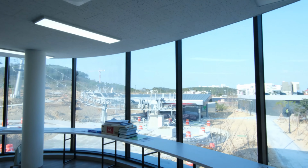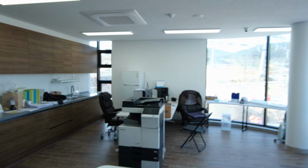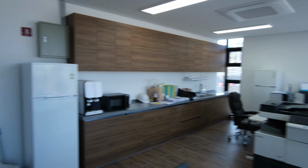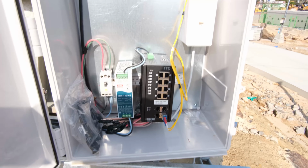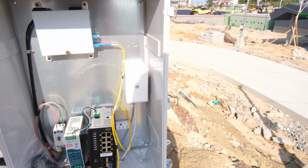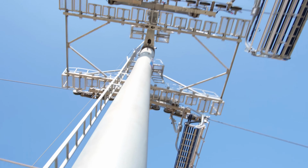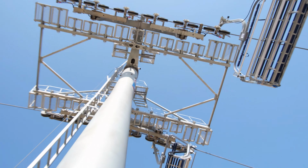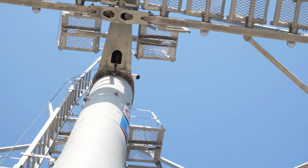The staff lunchroom has a pretty nice view to the outside. There's chair 2 there. I can't show too much of the building sadly due to security concerns. But yeah, in each tower and around the track we've got these industrial black box switches, and they run security cameras, track photography systems and things like that. So as you go up on the chair, there's security cameras also to monitor the chairs, and these are on pretty much the majority of the towers.